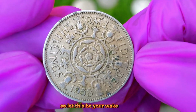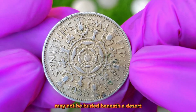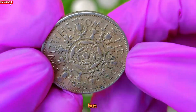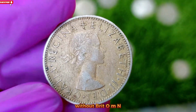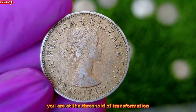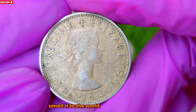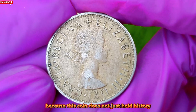So let this be your wake-up call. The world's rarest coin may not be buried beneath a desert or locked in a vault. It may be lying quietly in your home, unrecognized and undervalued. But now that you know the truth about the 1958 1 shilling without BRIT OMN, you are no longer in the dark. You are at the threshold of transformation. Embrace it. Protect it. And when the time is right, unveil it to the world like the legend it is, because this coin does not just hold history, it holds your future.